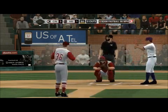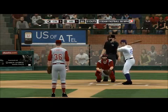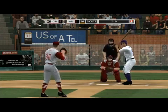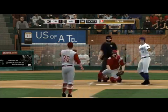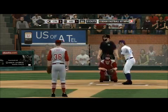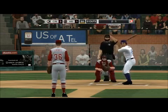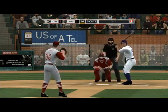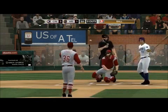1-0 is a fastball that runs away. 2-0. Here's the pitch. He watches that fastball. That goes by him for a strike, 2-1. It's a nice location with that fastball down in the zone. If he makes contact, it's going to be a ground ball. Slider misses, and it's now 3-1.